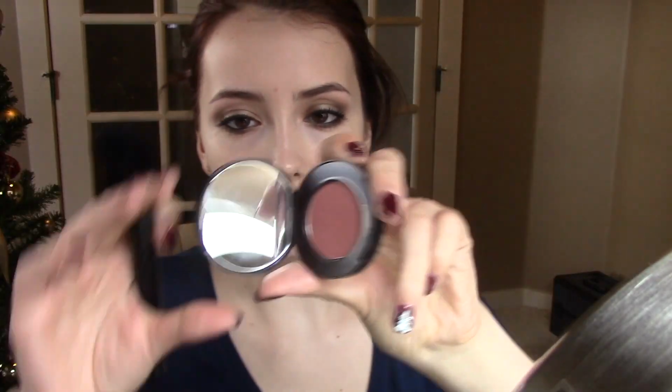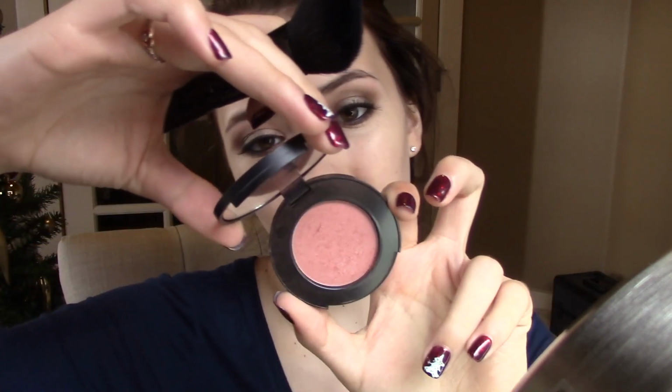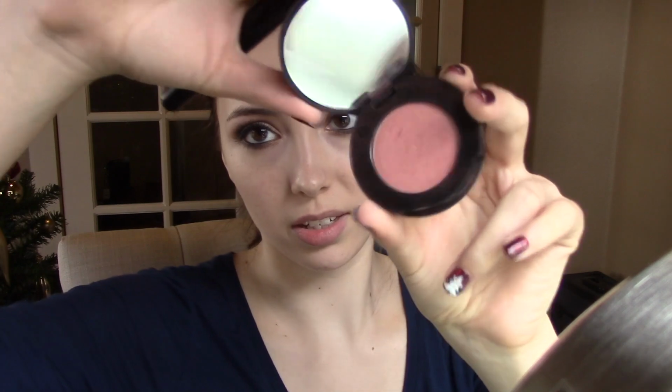And then I'm going to get my blush on using the Amazing Cosmetics Pink Chocolate color. I'm just now realizing, because Amazing Cosmetics, I think this is a mineral blush as well. This is a very mineral based makeup tutorial, which I was not planning on doing.